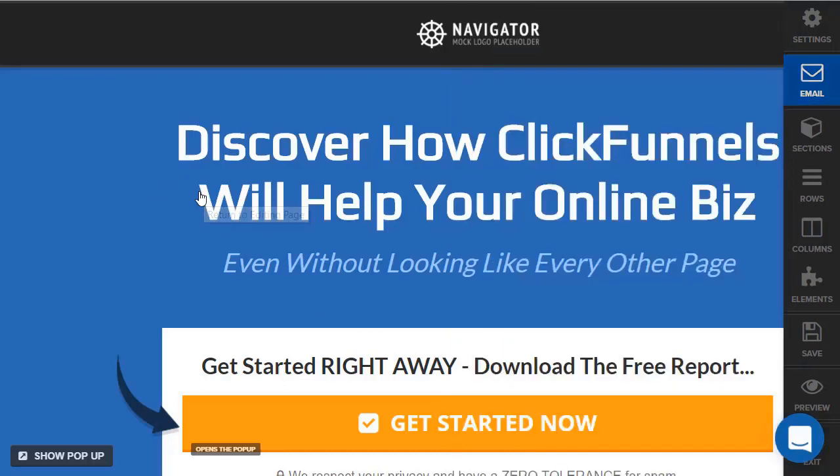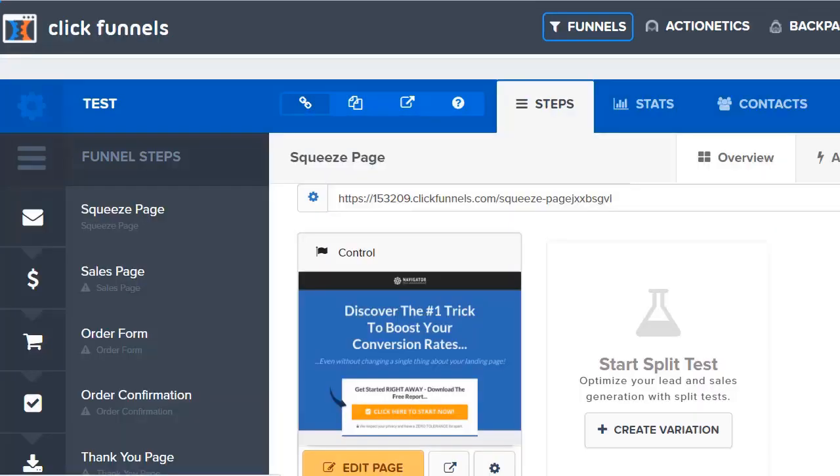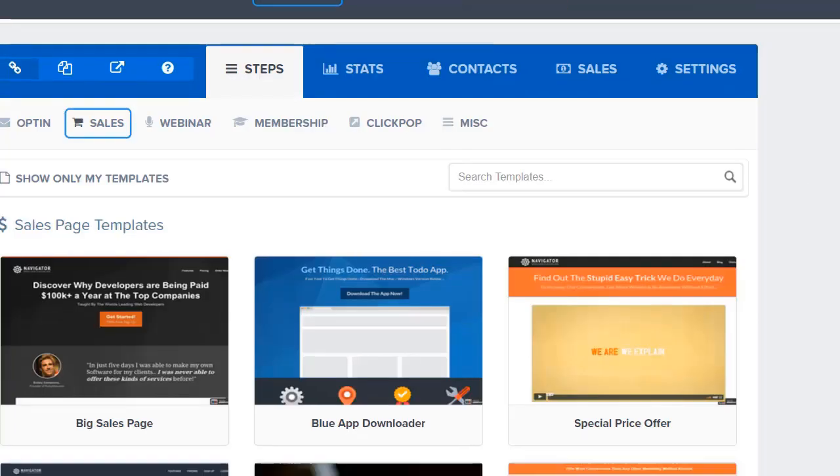And aside from that, they always have the HTML input code, so you can pretty much integrate with almost any autoresponder out there, which is awesome, okay? I'm not going to spend a lot of time on that. That would be a simple squeeze page. Let's go to the sales pages. Once again, I'm going to maximize this so you can see some of the templates.